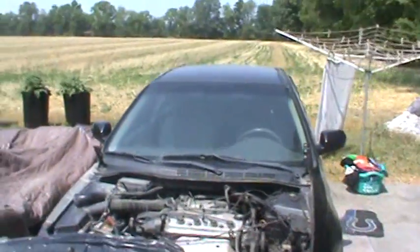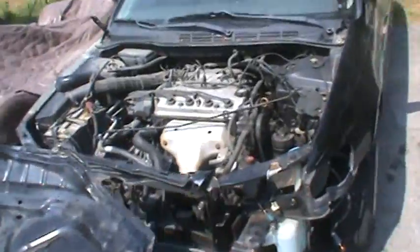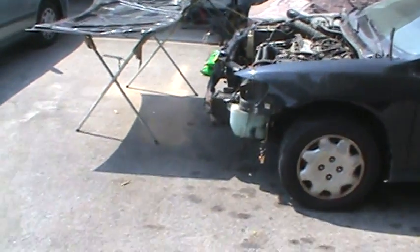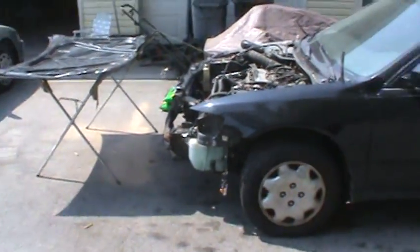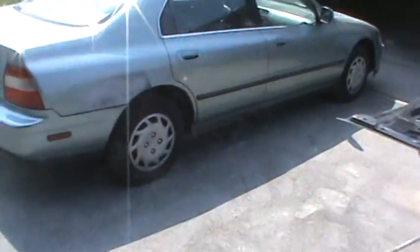So that's kind of where we're at there, and I'm hoping to pull this in tonight or tomorrow morning, and we'll get all that done there on the front, and get her all put back together, get it painted, and get it the heck out of here this weekend, hopefully.